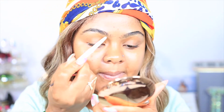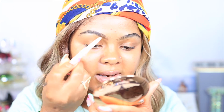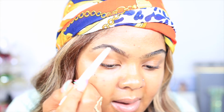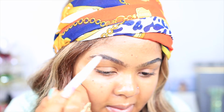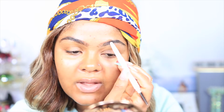So I've been using this elf product, but the color is auburn, so y'all know I live for a brown moment. Brown brows. Okay, so what I like to do is start with the bottom of my brows, and all I'm doing is lightly filling them. It's kind of like coloring. I'm just coloring my brows right now. Especially with this blonde hair, I want to be soft. I don't want to look anything too harsh.